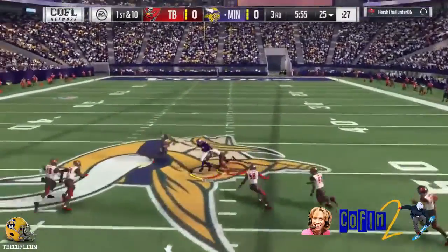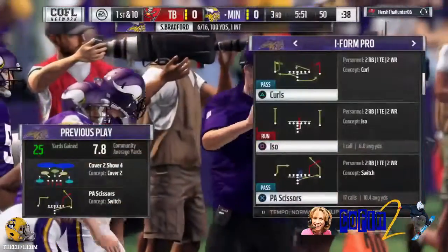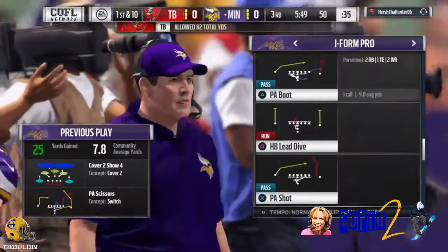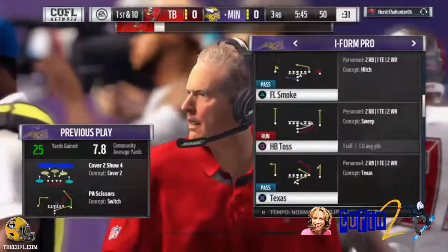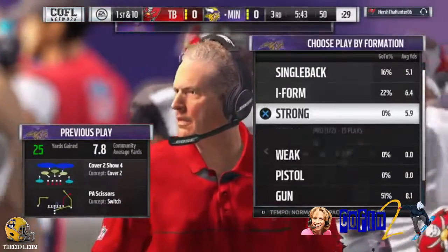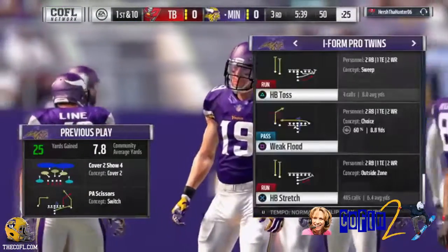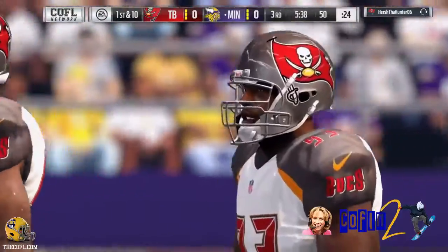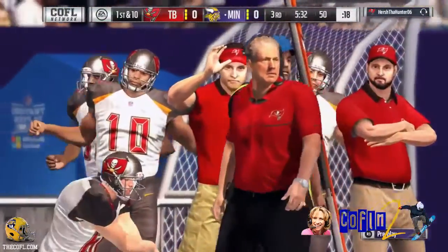Is it through a big truck? They've got his man complete. A really nice gain of 25 yards. First down and 10 now for the offensive group.